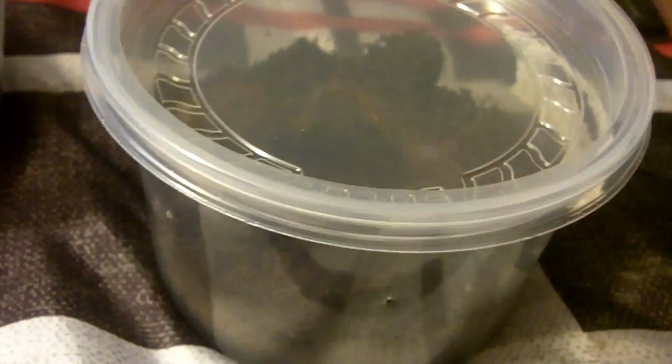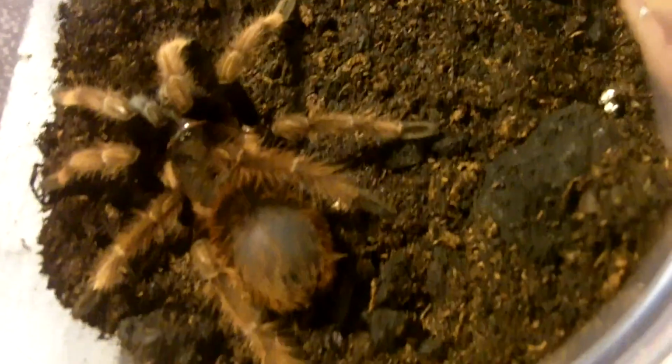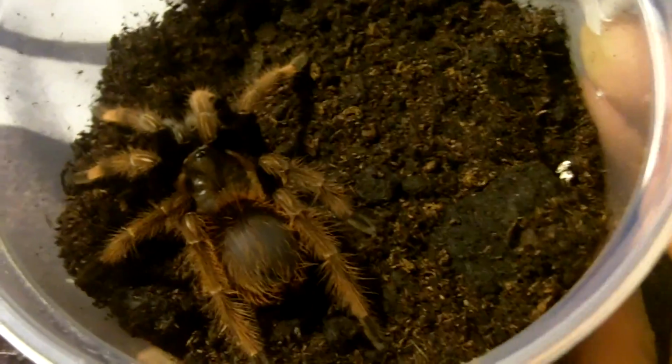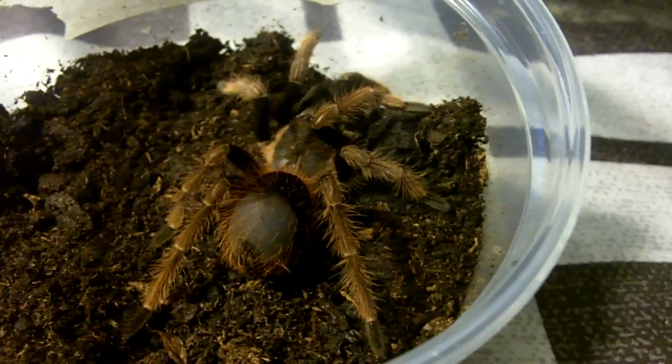Let her be. Yeah, Sericopelmas are known for kicking hairs, and I'll show you this guy right here. That's the male. Also, indication that, come on, stay still. He's in heavy pre-molt. He's going to be molting soon. Now, don't you kick hairs at me. Yep. So, no feeding today for these guys.